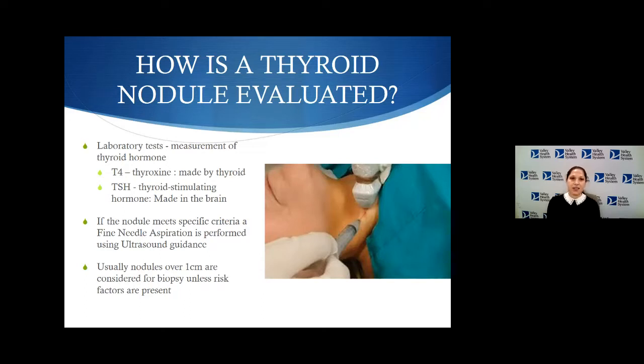The TSH is thyroid stimulating hormone, and that's a hormone actually produced in the brain, but it's a really good test to look at over time. So it's over weeks to months of what's happening with your thyroid. If your thyroid is producing too much, your TSH, your brain hormone, is going to be suppressed. If your thyroid is not producing enough hormone, your TSH is going to be high because it's going to try to stimulate your thyroid to make more. Okay, so that's how you interpret it.